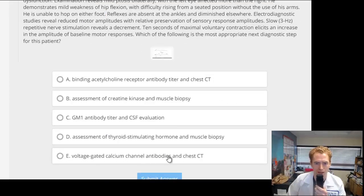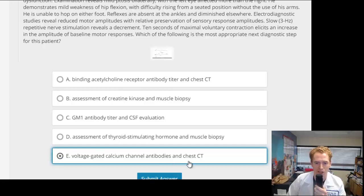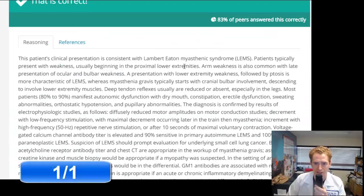So the answer is voltage-gated calcium channel antibodies and chest CT, because it's probably Lambert-Eaton myasthenic syndrome, which is associated with a carcinoma, like small cell lung carcinoma, and he has a cough. And that looks like it's correct.